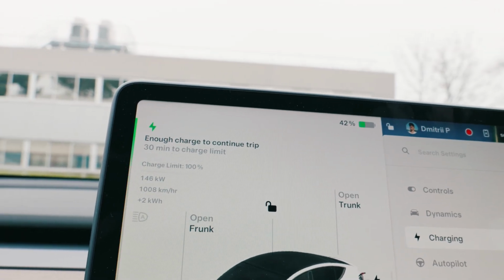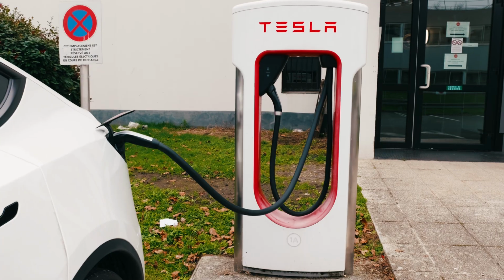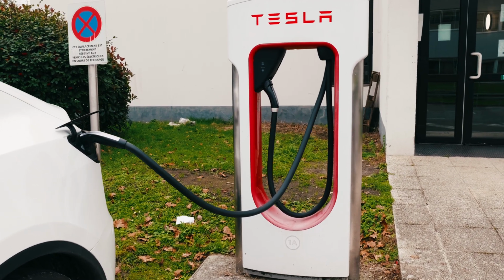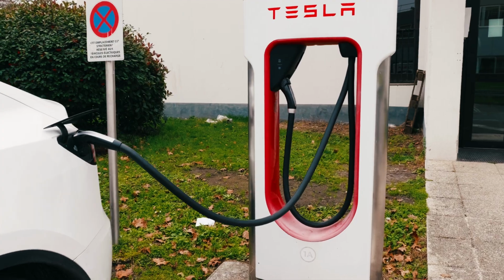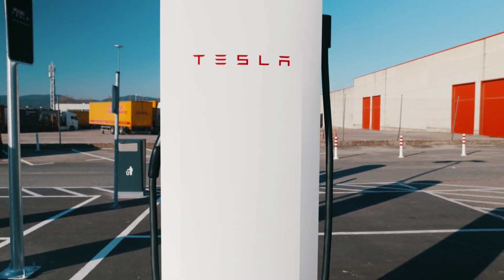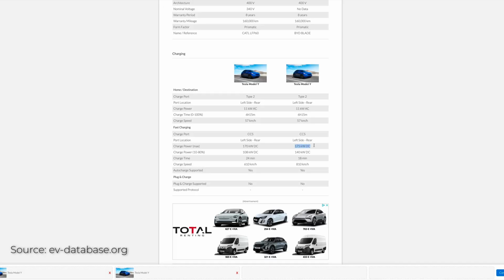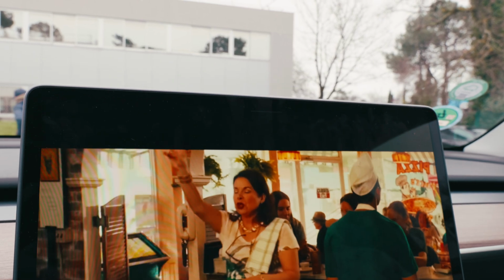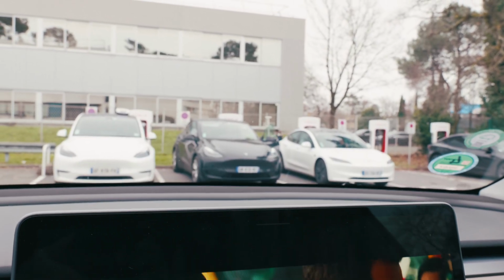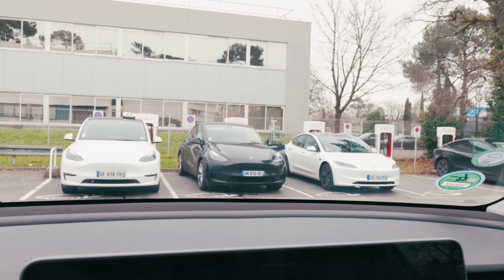Our Model Y RWD charges at 140 kW on average at all superchargers in Europe, because V1 slow chargers don't exist anymore and the amazing speeds of V3 and V4 are not fully accessible yet, since the max possible charge power for this model is 175 kW. Near the hotel we charged to 100% in 28 minutes, stocked up on some croissants and hit the road, starting the third day of travel.